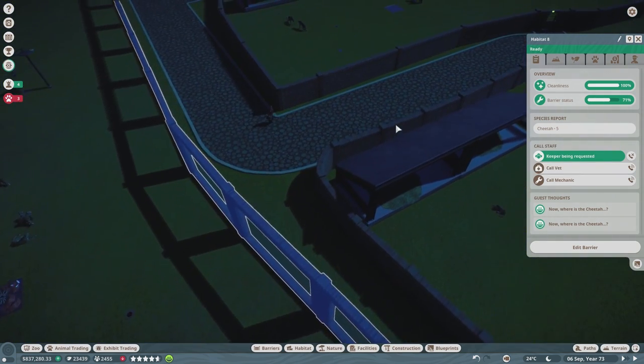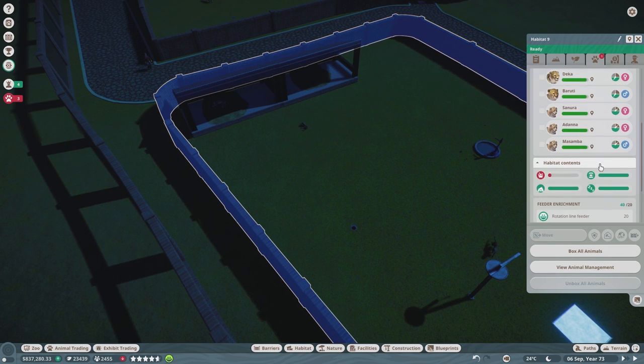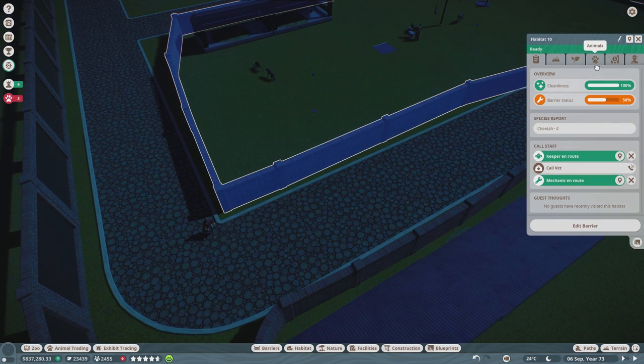There we go. And then over here, we've also got another group of cheetahs. So you can see there, why is it fighting? Due to overcrowdedness, or is it just because they're not being fed? I don't know why the keepers don't refill their food. It's really annoying sometimes. I'm going to call the keeper as well.